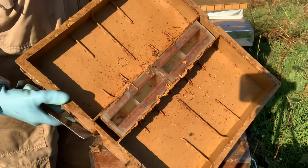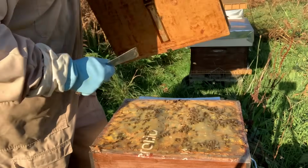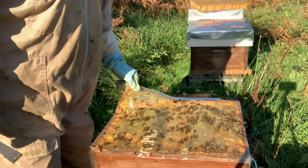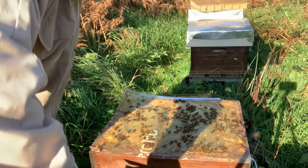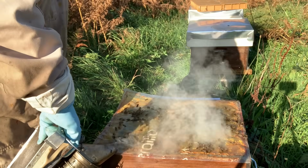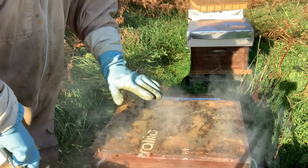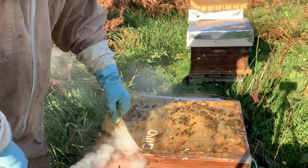See, unfortunately the bees have built a little bit onto the feeder, but it's better than nothing. Doesn't make any difference at all. A little bit of smoke. I just want to literally remove the bees off of here, put it flat, and then put the winter insulation back on.